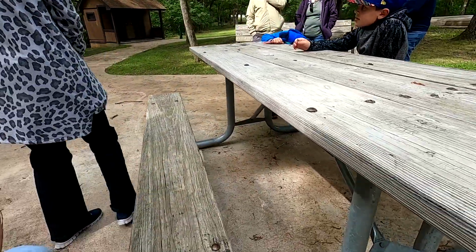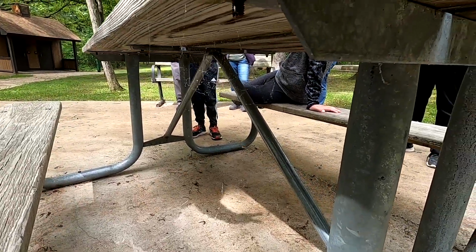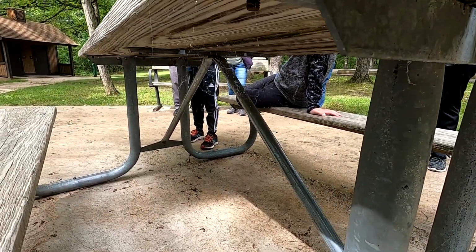Don't like spiders. It was bigger until you sat there. The big one's gone. No, I'm teasing.